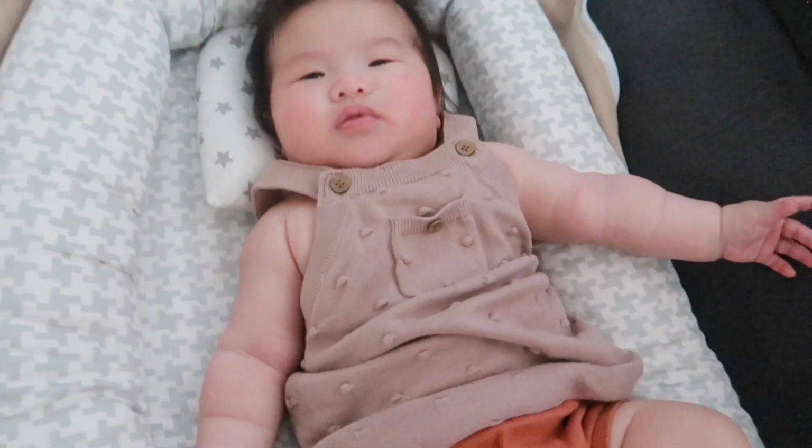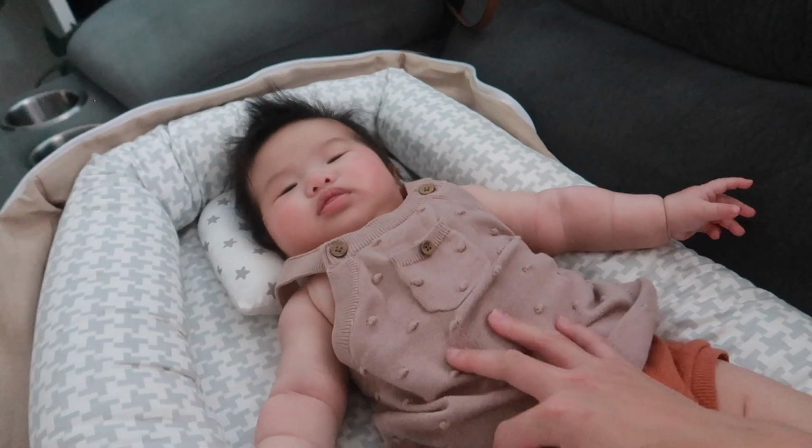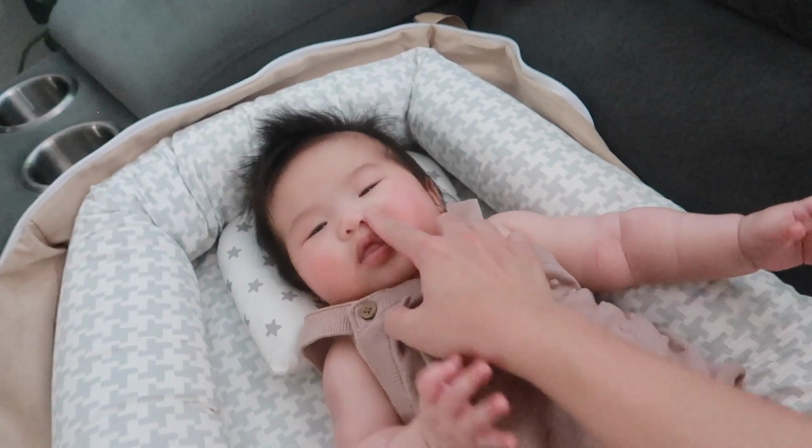Ayun na. And my OOTD today is actually from Kmart and this is Best and Less. So yeah, meron to siyang headband pero hindi ko pinasuot kay Mia kasi mainit. So yeah.